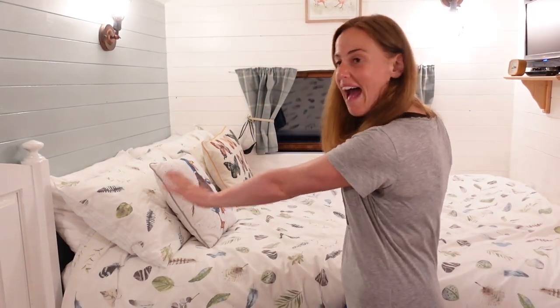Welcome to our tiny home Airbnb shepherd's hut that we're staying at here in Cornwall. I wanted to give you guys a tour of it because it is absolutely stunning, but I also want to talk about some of the pros and the cons of staying in these sorts of accommodations. So I'll start off with the bedroom area.